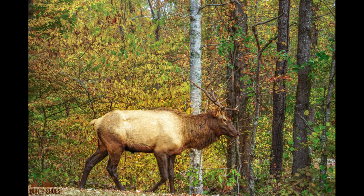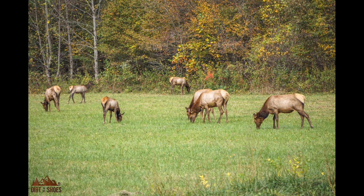Tip number 3, my final tip for visiting Great Smoky Mountains in the fall, is to make sure that you find some elk. That is one of the funnest things about being in the Smokies during the fall. In addition to just all the beautiful colors that are in the park, the elk come down to those lower elevations and you can see them really well. A lot of times they've got the big antlers. This is also the time when they bugle, and so the males will be bugling and you can hear them from miles away. It's really cool. It really is just a magical time to be in the Smokies. Make sure that you find some elk while you're there.